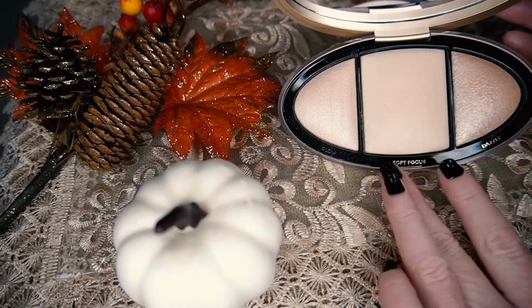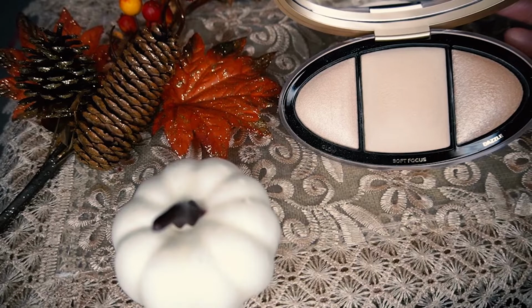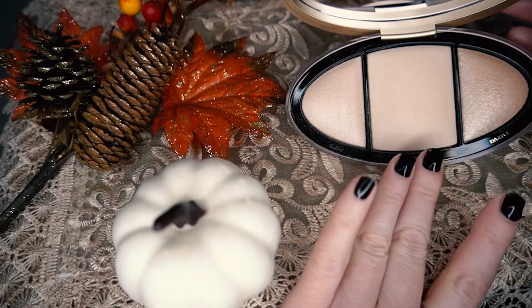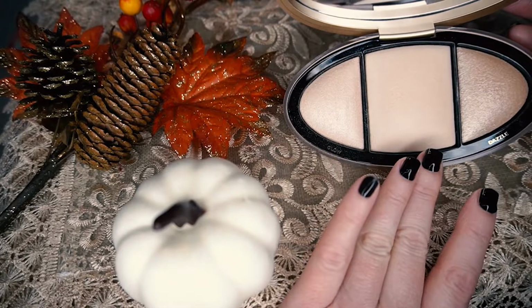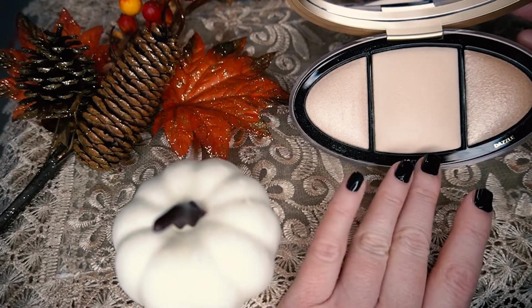And there's a powder in the middle. I guess it's like an illuminating kind of powder. I am not a powder person by any stretch of the imagination. Also because my skin is dry, I don't need another powder.